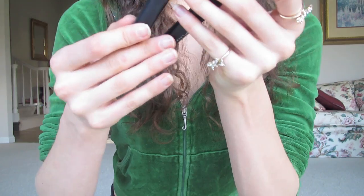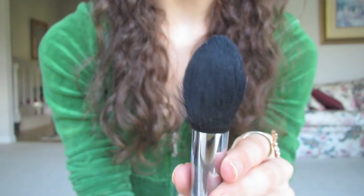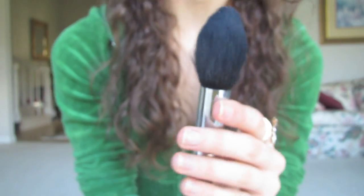This is a MAC 138, kind of for applying blush or contour and things like that. It's a dome shape. This is a Sedona Lace FB0. And as you can see, it's again the same dome shape.